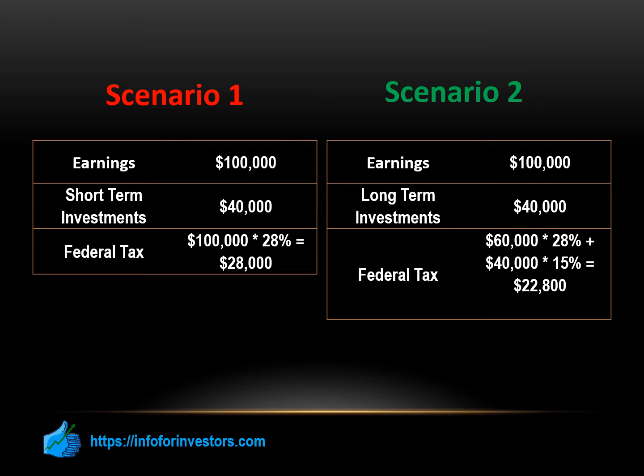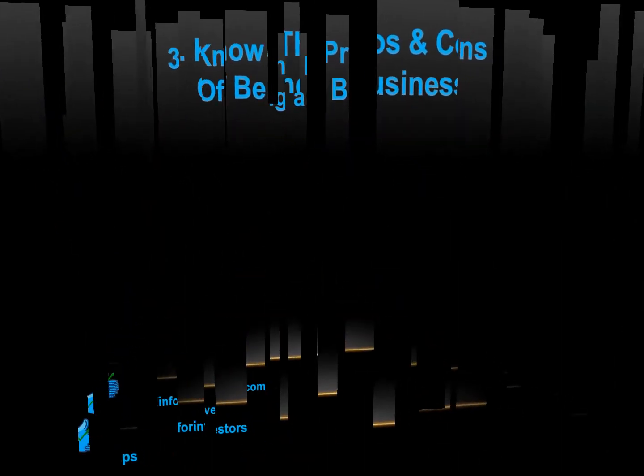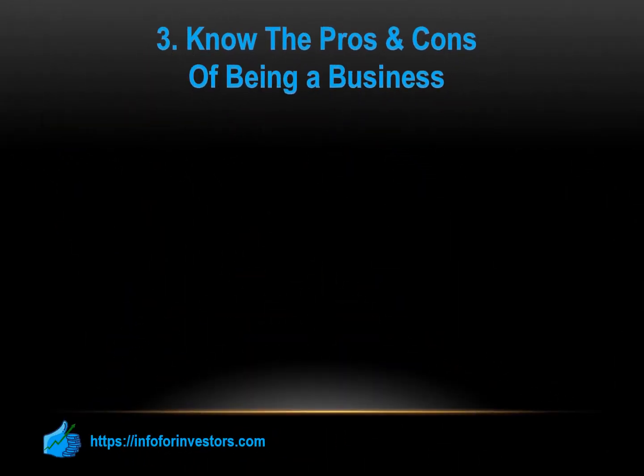Scenario 2 with long-term investments. Income tax computation will be $60,000 times 0.28 plus $40,000 times 0.15. The federal tax due will be $22,800. You see, waiting for at least a year increases the amount of your take-home income by $5,200. That's a no-brainer in our humble opinion.